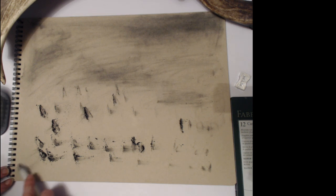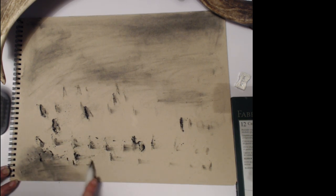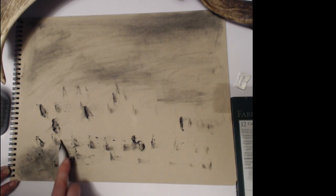Sorry if the lighting's a bit squiffy. It's still quite dark outside, and it's overcast with high winds. Not very nice weather in the UK, down in Dorset today.